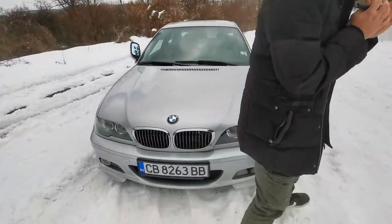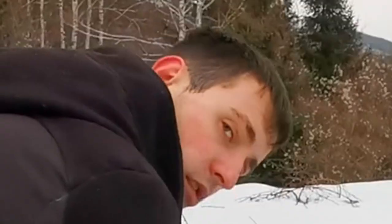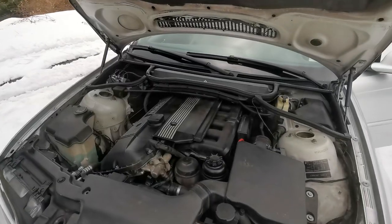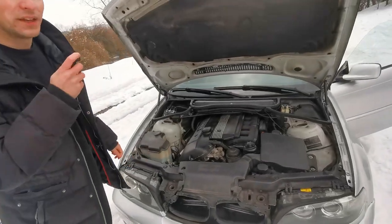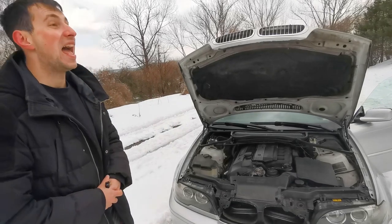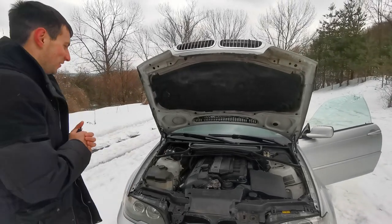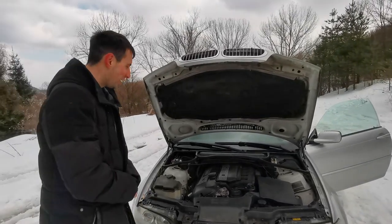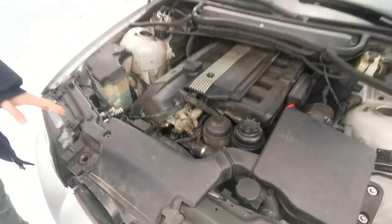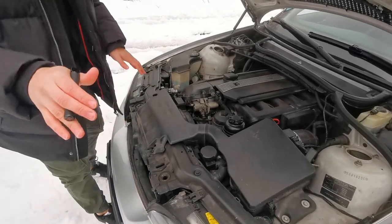So let's open up the goodie, the best part of the car. Not the interior. Look at it. BMW, man. Straight six, 2.2, 170 horsepower, man. Real shit, at least 200 newton meters of torque. Right up there with all the fast Hondas, man. These engines are super reliable, except the heads. They like to break. All of this, the cooling system, top notch. I'm just kidding, of course.